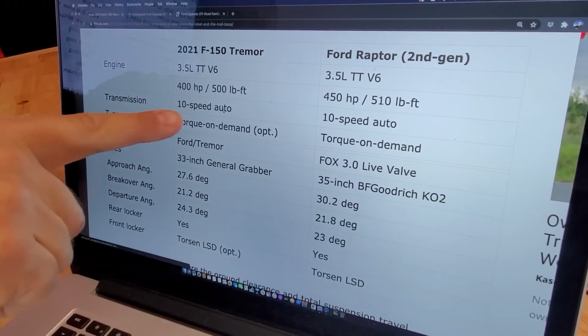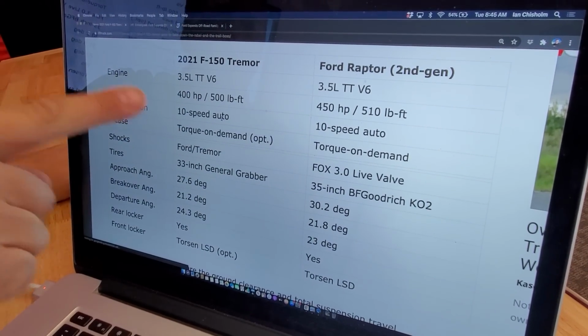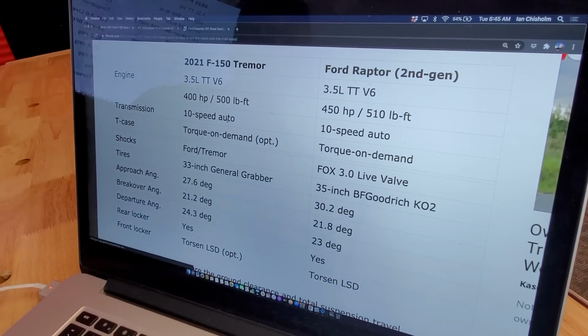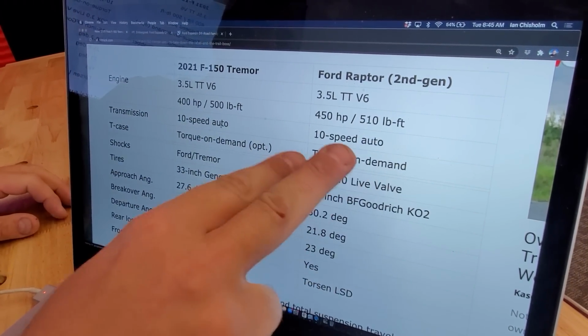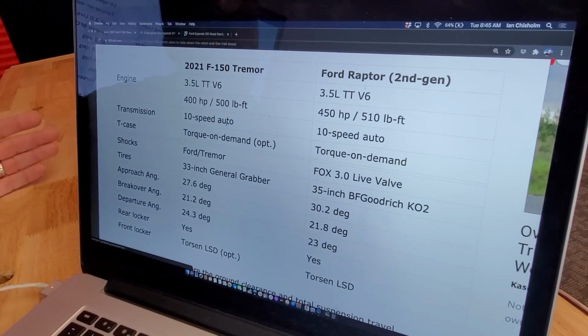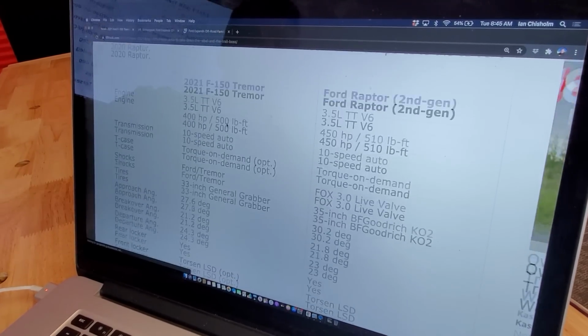So here's an interesting thing. They're going to be offering the F-150 Tremor with one engine option. That's what the press release says. 3.5-liter EcoBoost V6 with 400 horsepower and 500 pound-feet of torque. As you can see, the torque compares very close to the Raptor, of course with a little bit less horsepower. But this is kind of strange because I was expecting a selection of engines.